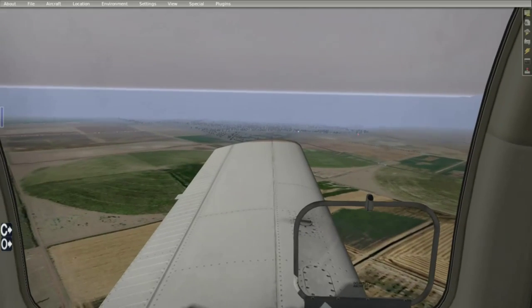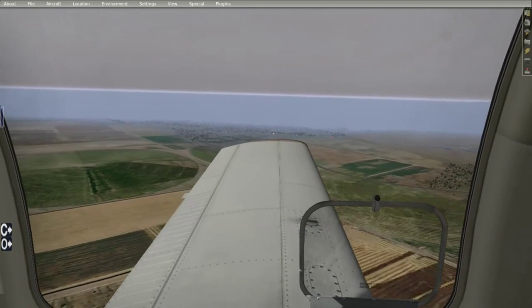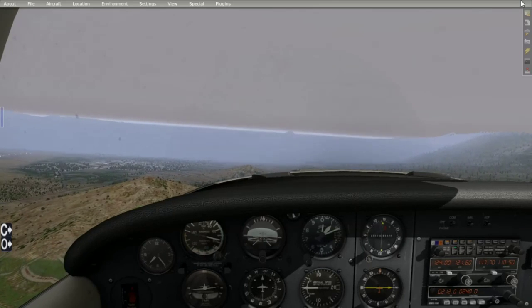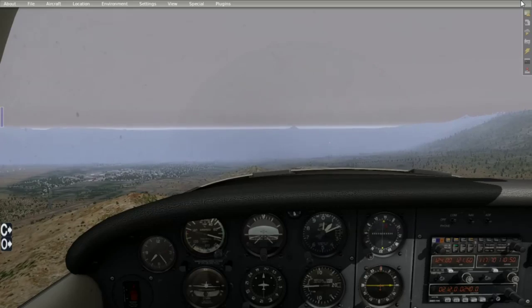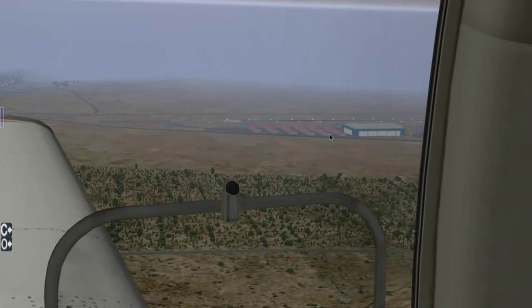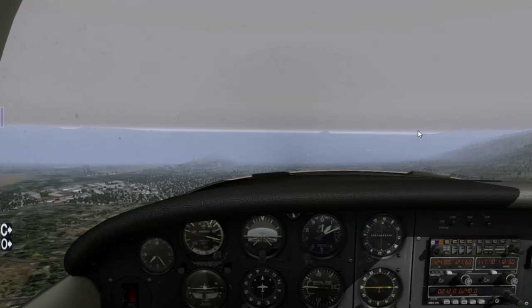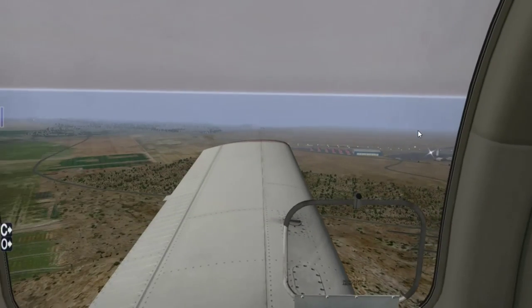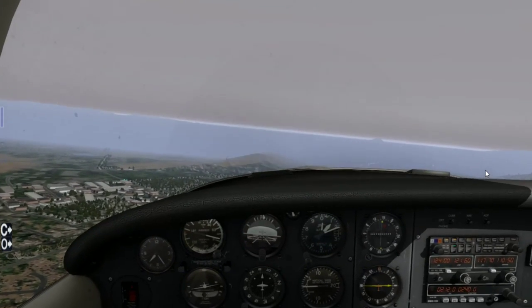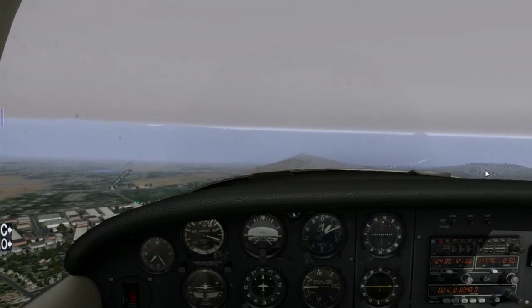There we go. Looking pretty good. That's the runway we're gonna land on, 11. And we are at pattern altitude, and we are right about midfield. The reason that midfield matters is because that is when we're supposed to begin descending at 500 feet a minute.